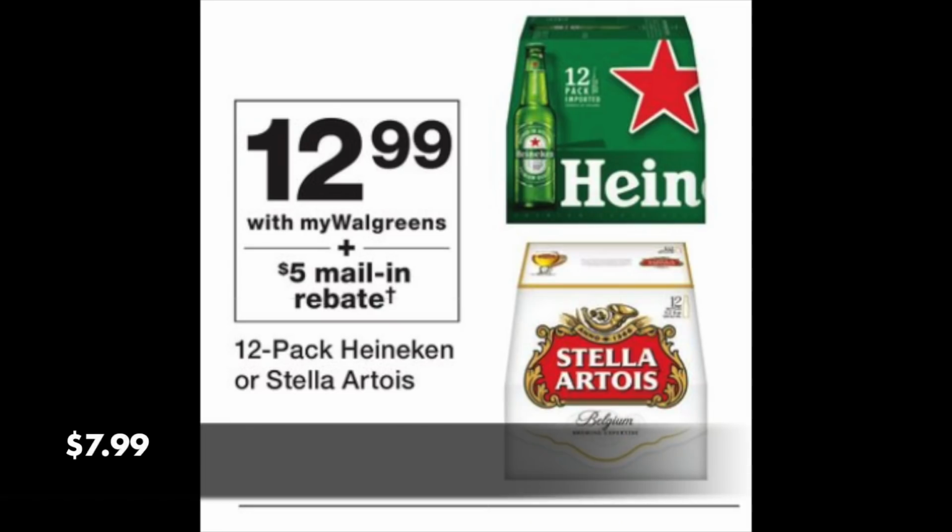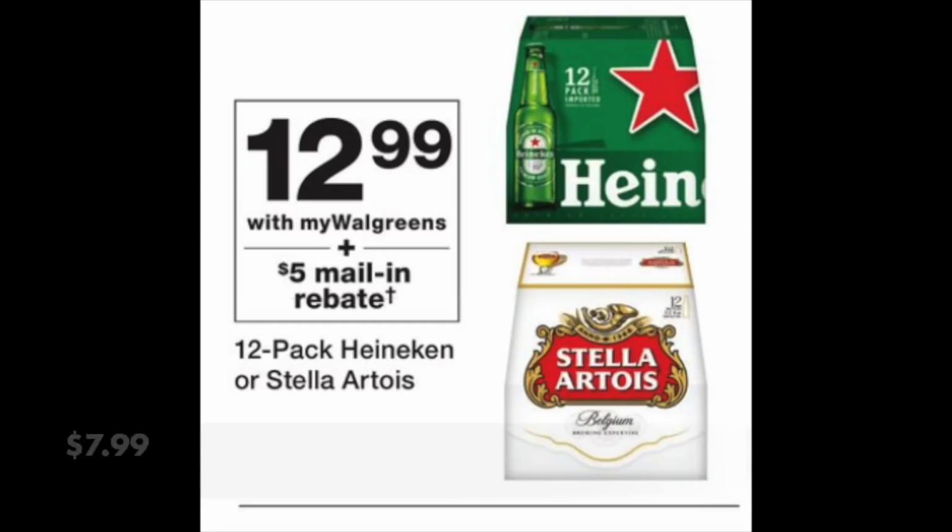The Heineken and Stella Artois, I don't know how to say that. They are $12.99, and there's going to be a $5 mail-in rebate that comes out of the Catalina machine. You have to mail it to the manufacturer with your receipt and some pertinent information about your purchase. Basically it drops us down to $7.99, and this is once per household.